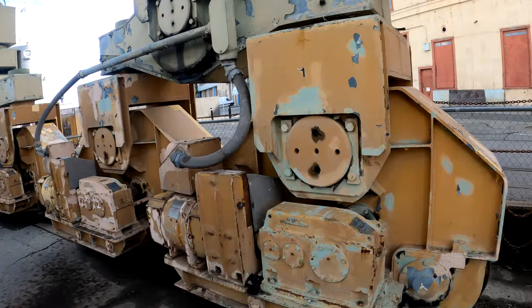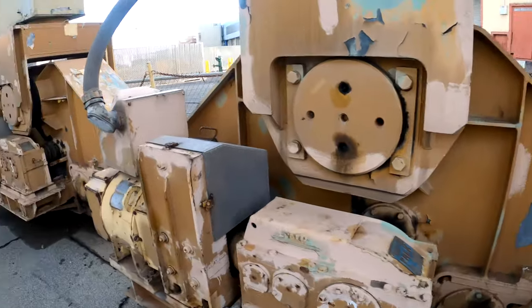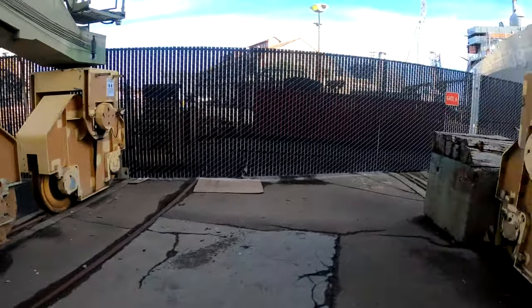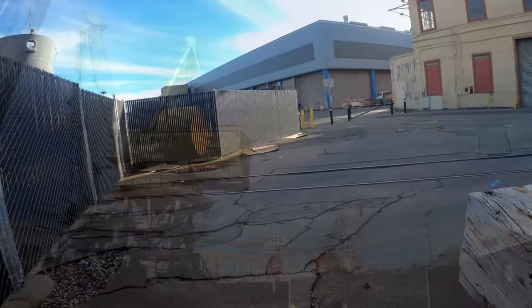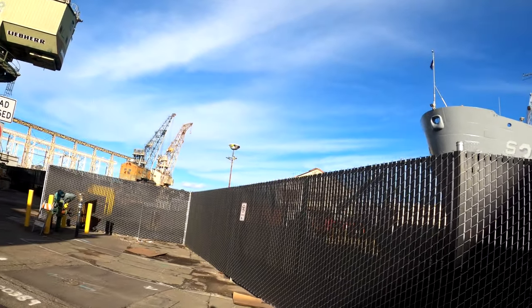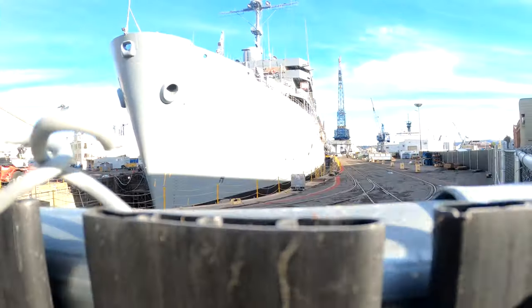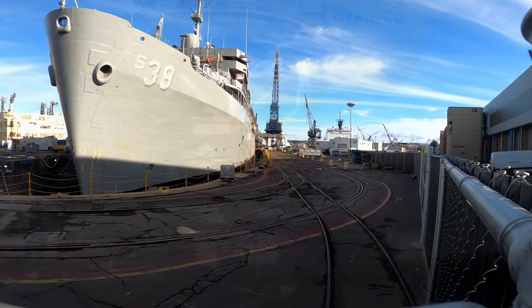Looks like they're all hydraulically controlled by electric motors. I think they're electric motors or hydraulic, I don't know. Pretty neat. And then you got this ship over here. Let's take a look at the ship. This is a different shot. I'm gonna just hold this over the fence. You guys can check out the ship if I can reach. Pretty cool.